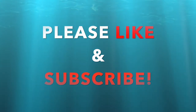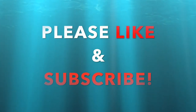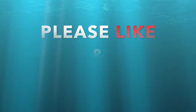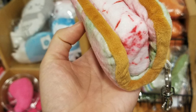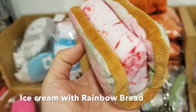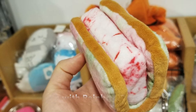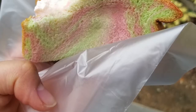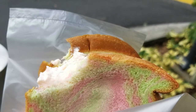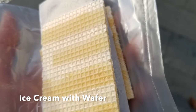So the next section, I'm going to talk about some souvenirs that I got or thought would be nice to bring home. The first thing is a plush stuffed ice cream sandwich with rainbow bread. This is supposed to be fashioned after the ice cream sandwiches that you can get on the street. It's literally a sandwich made with rainbow bread. And this is the same thing but with a wafer. You can choose which one you want when you get there.